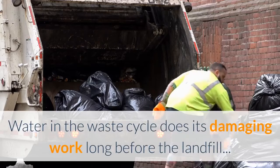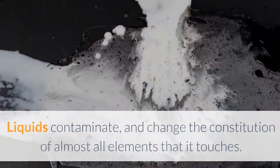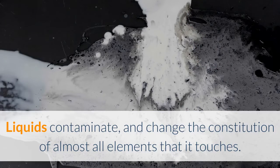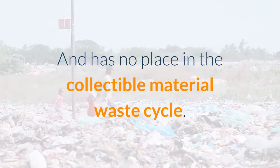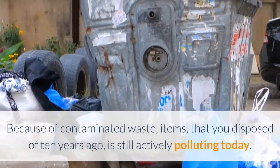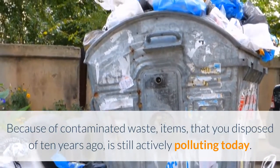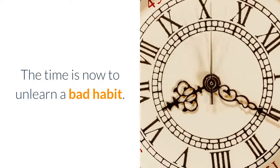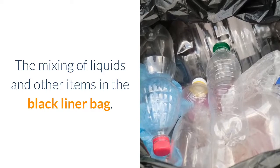Water in the waste cycle does its damaging work long before the landfill. Liquids contaminate and change the constitution of almost all elements that they touch, and have no place in the collectible material waste cycle. Because of contaminated waste, items that you disposed of 10 years ago are still actively polluting today. The time is now to unlearn a bad habit: the mixing of liquids and other items in the black liner bag.